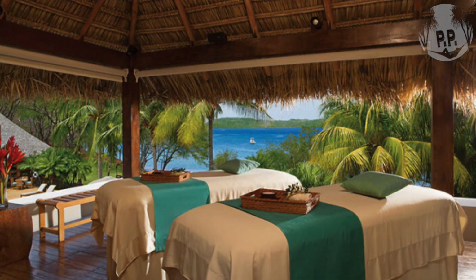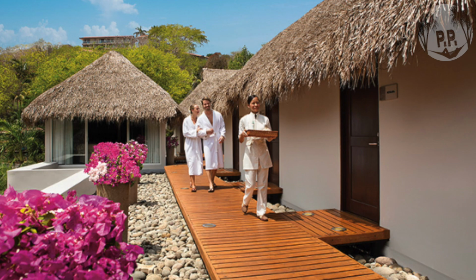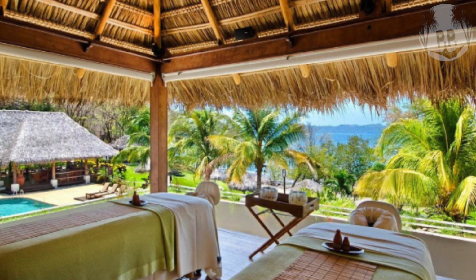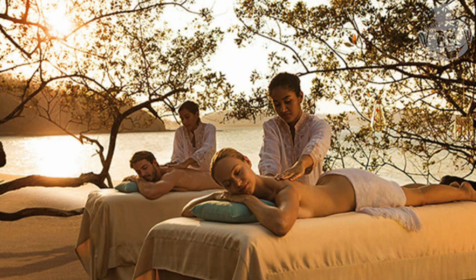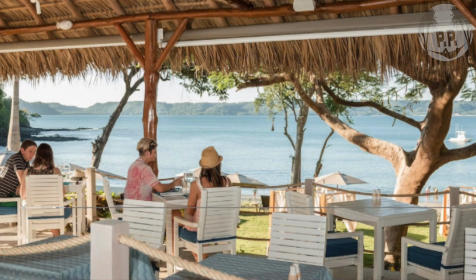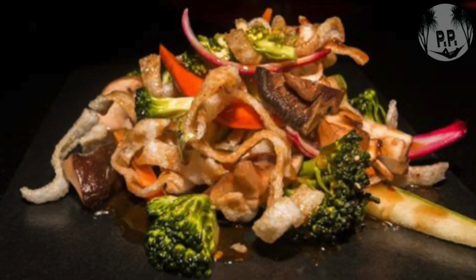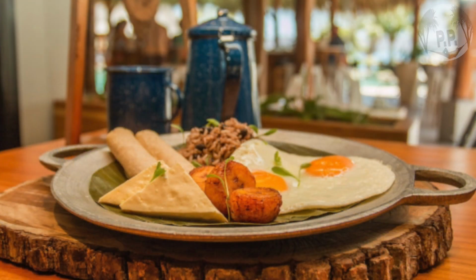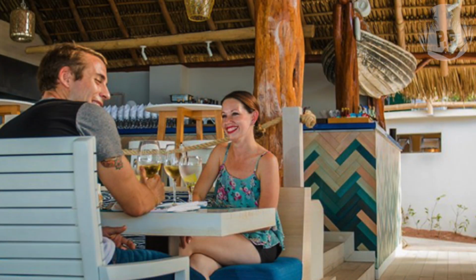I also have to give a quick shout out to the spa, which has its own pool, and treatments include seaweed wraps and hot stone massages, and those are all performed in thatched roof huts for some extra relaxation. Dining includes a buffet and 6 a la carte options, and there are 2 poolside restaurants which are open air, and dishes range from Italian to Asian, and your package will include unlimited international liquor at all their bars.